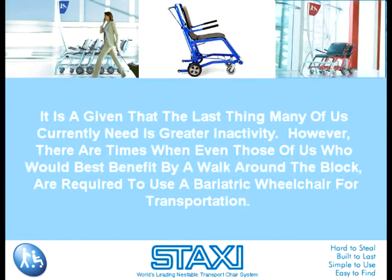It is a given that the last thing many of us currently need is greater inactivity. However, there are times when even those of us who would best benefit by a walk around the block are required to use a bariatric wheelchair for transportation.